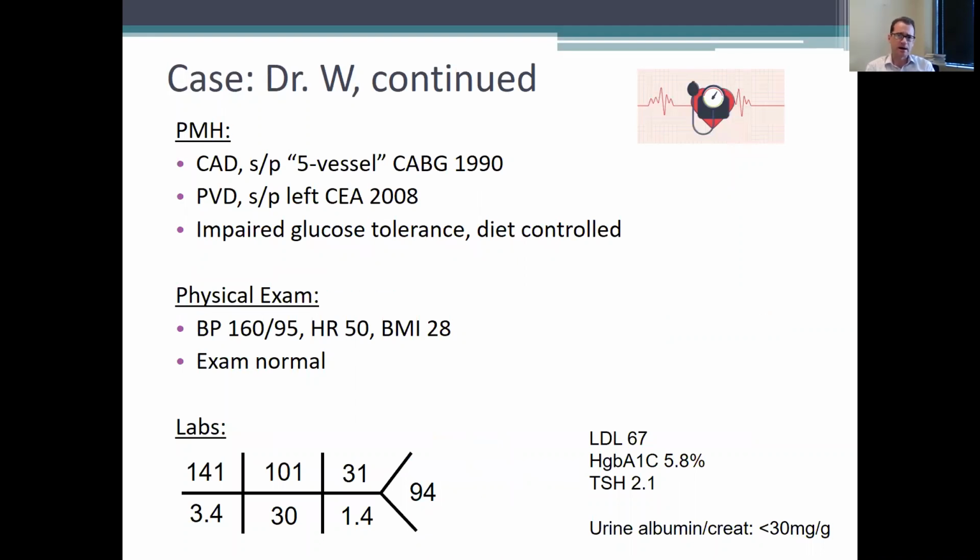So in terms of his past medical history, he has a history of coronary disease, had a 5-vessel bypass surgery about 20 years ago, has known peripheral vascular disease and carotid artery disease, and had a carotid endarterectomy in 2008. He did not have diabetes, but had some perhaps impaired glucose tolerance.